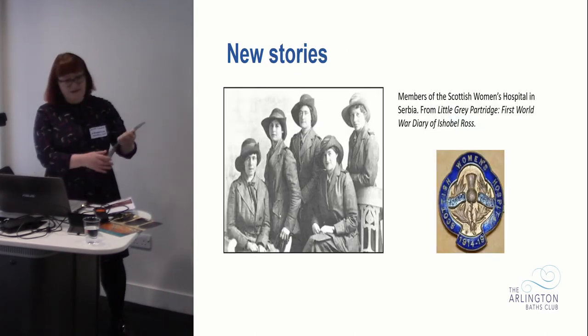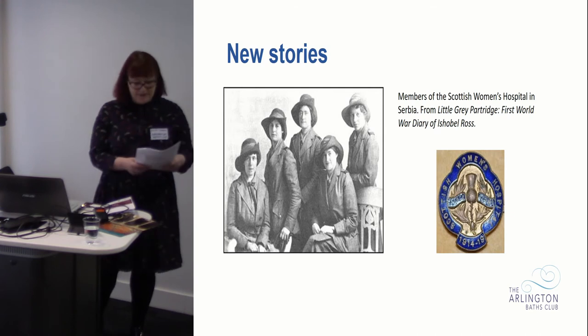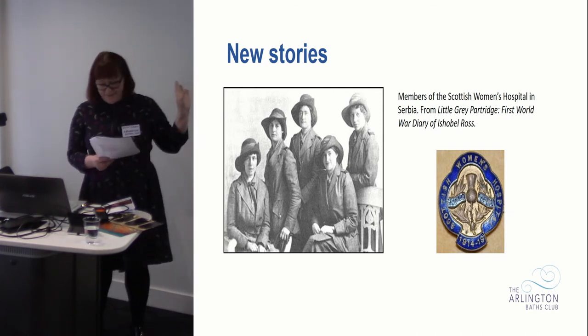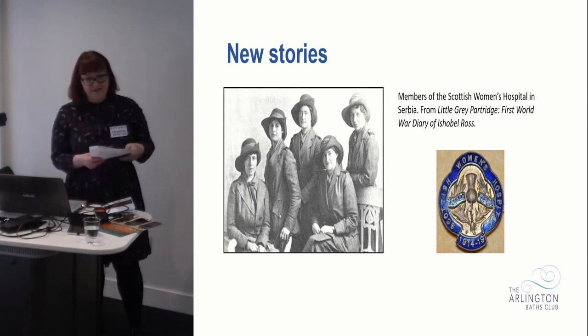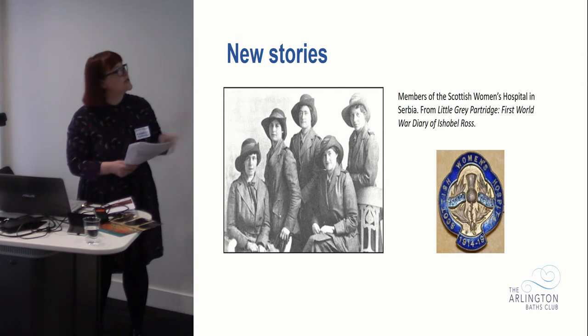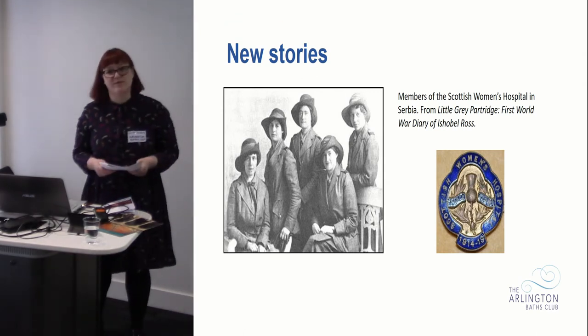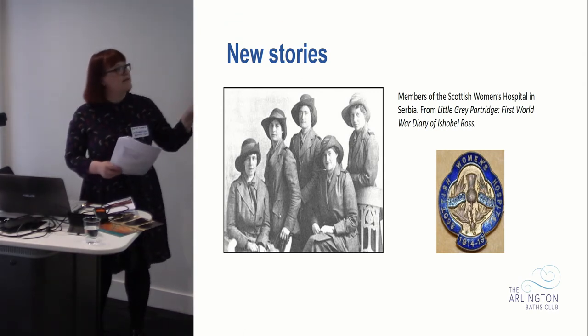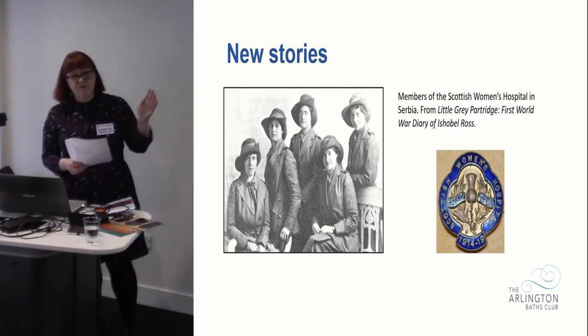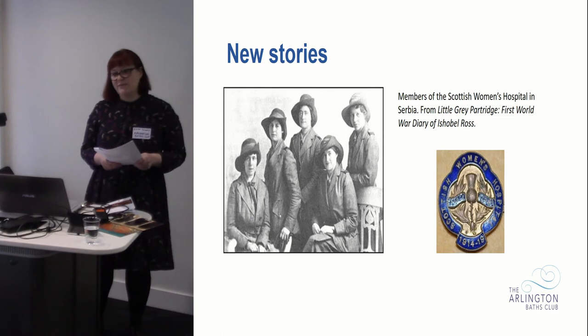We have started to find new stories, which is wonderful. These aren't actually members of the Baths, but we found a story in the latest minute book related to the Scottish Women's Hospital. These are members of the Scottish Women's Hospital from Serbia. This is from a diary that a woman wrote about her time there. And two of our members also went to Serbia, it turns out, from the minute books.